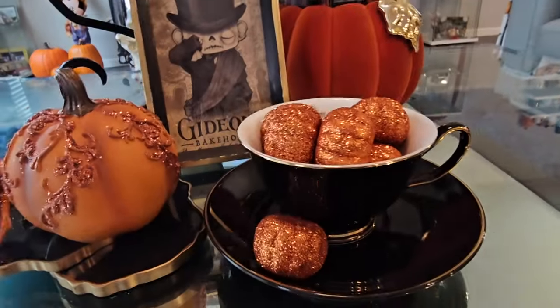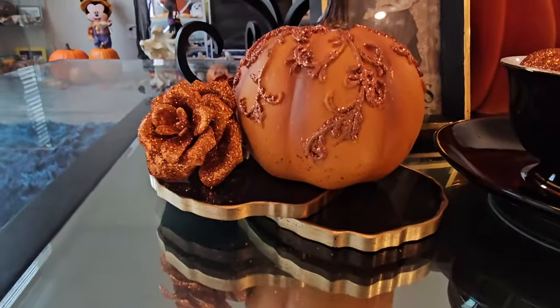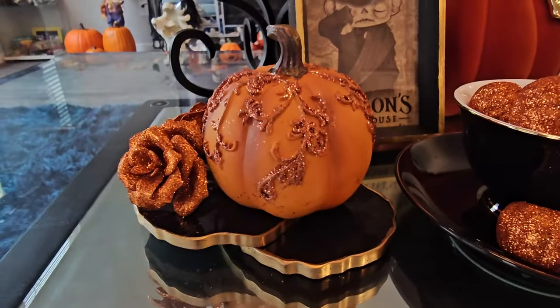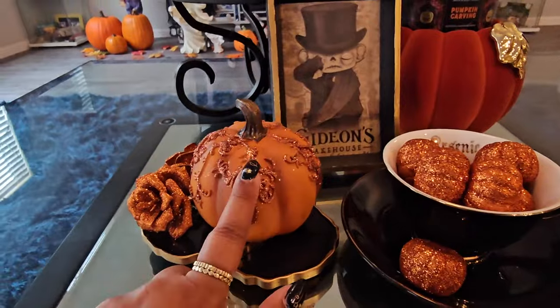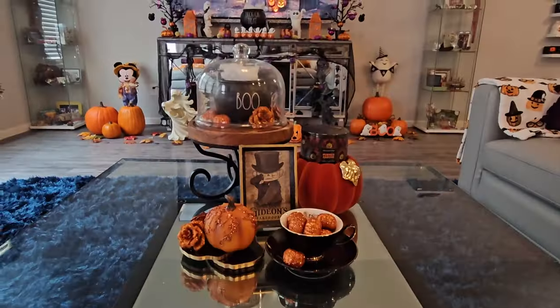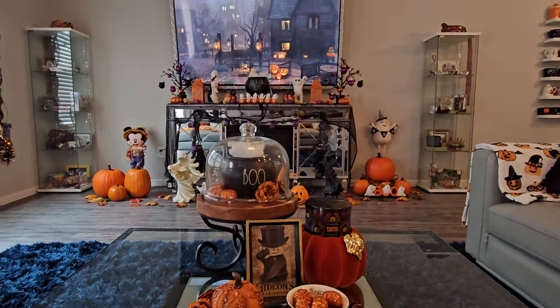And so I just put some pumpkins in it. And then over here we have two coasters and some more orange roses and a little pumpkin. I don't know where I got this pumpkin from. I think it's from Hobby Lobby, but I really want more of these pumpkins. They're so pretty. That is it for the coffee table. Let's move on to the mantle.